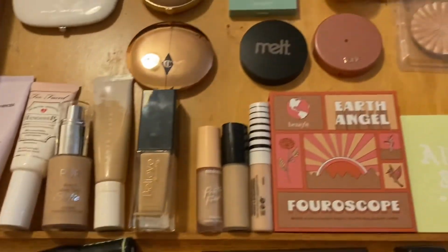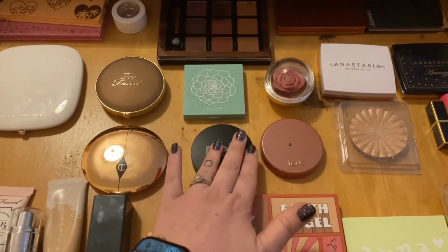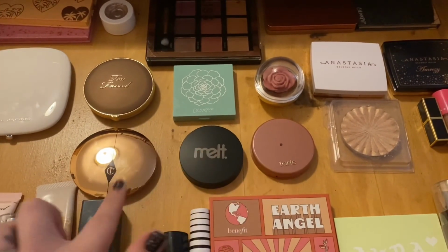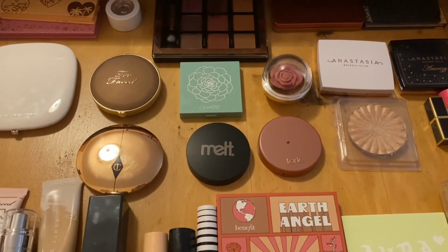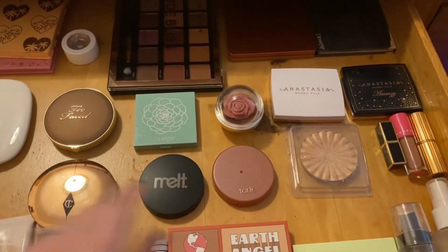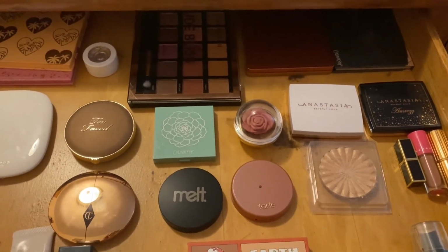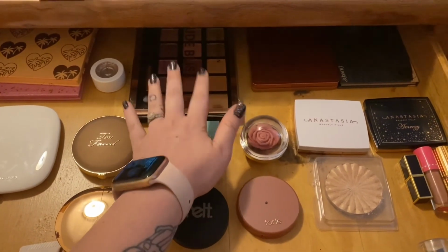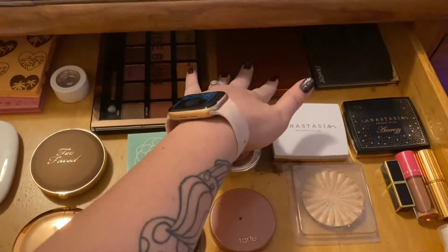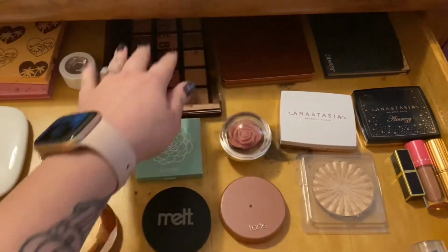So I am very anxious to use everything these next few weeks. I'm looking forward to using my Melt Cosmetics blush, and we'll see how everything goes and if I like these two highlighters or not. We'll see. And we'll see how I feel about this palette, because this will be the first time I'm using this palette. So I am super stoked to be testing it out, so we'll see how it goes.